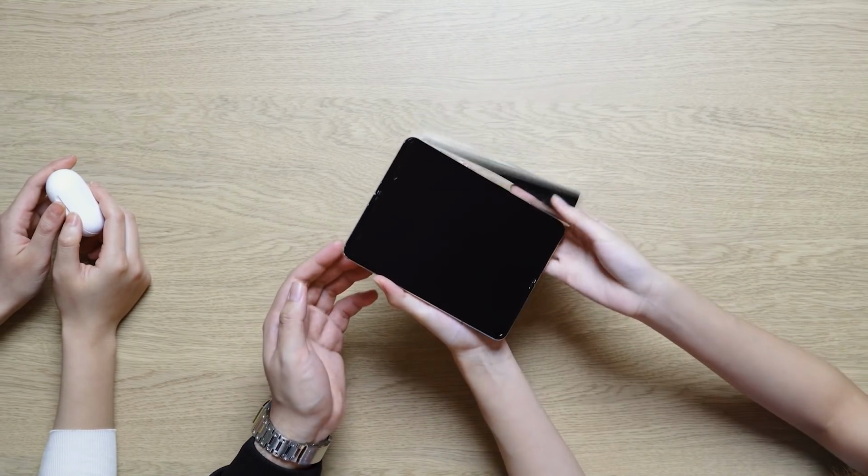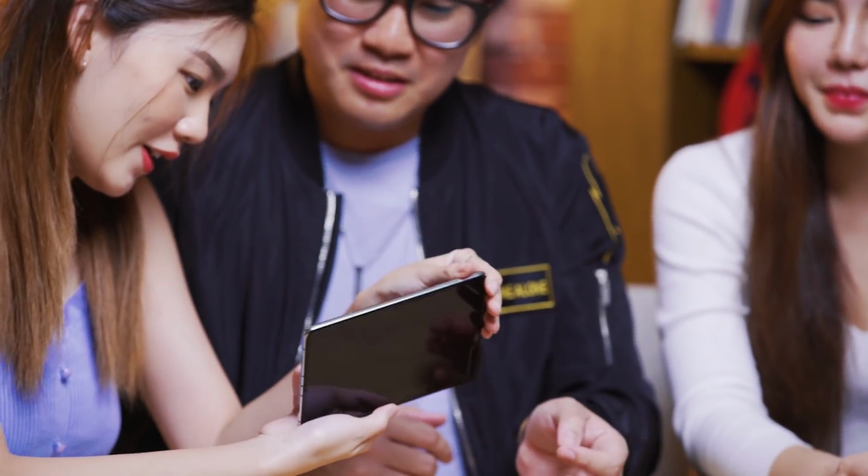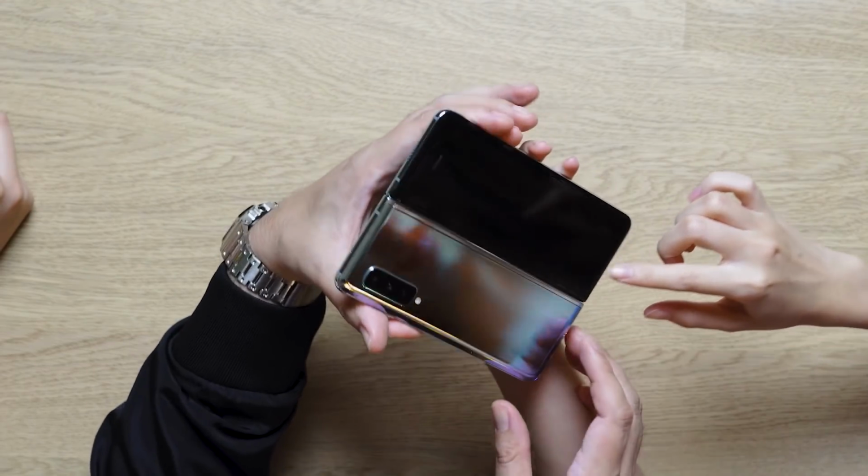Oh wow, okay. That's nice. Oh my god, I like the color. Wow, there are actually two colors. There's basically black and this is silver. This is the new and improved Galaxy Fold, okay? So what's the difference with this?